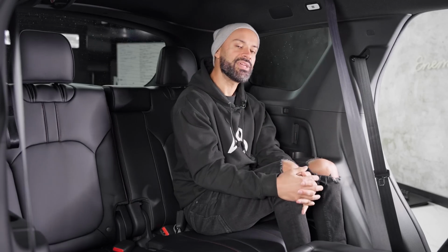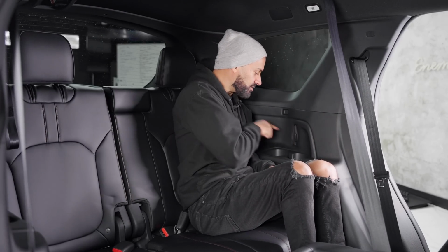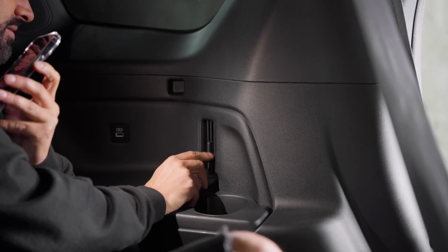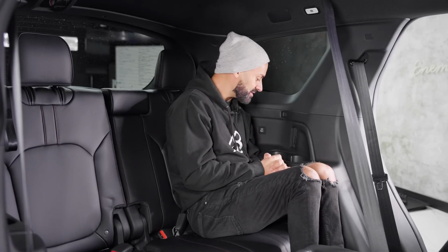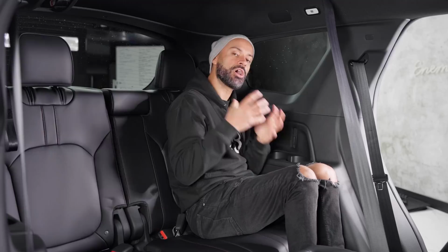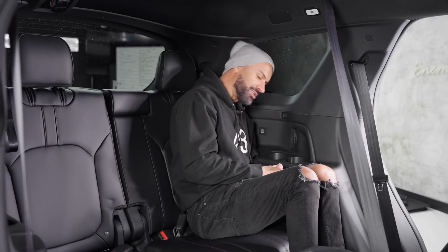Jokes aside, people complain that there's not enough venting back here. There's no roof venting, but that's okay because I have a vent right there that points straight at my chest. 2 massive cup holders. Another thing about this Honda Pilot, they talk about the cup holders and how large of a drink you can put in there. A really big Slurpee. Now from this angle you can see that the panoramic sunroof doesn't even get close to me here in the third row.